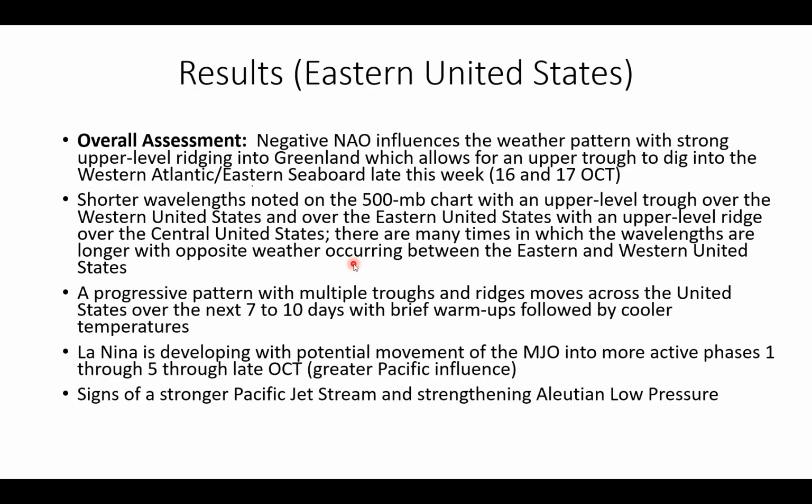And we can just flip it around. Whenever the western U.S. has a trough in place and it's cooler and more unsettled, the eastern U.S. is milder than normal and drier than normal. So this is rare right now, in my opinion, because of these shorter wavelengths, where we've got a trough on the west coast, a ridge in northeast Texas up through the Midwest and southeastern Canada, and then a trough again over the eastern seaboard.